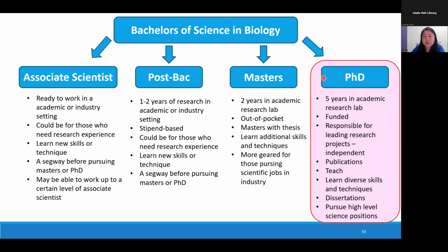Lastly is the PhD. I've boxed this and put it in red because this is what I pursued. This is about 5 years in an academic research lab. It is funded, so your classes are paid for and you are paid a stipend for living. Really, you're responsible for leading research projects, and it's an independent scientist role. You're given guidance from a professor, but you're responsible for leading those projects. Ultimately, you'll write papers that will be published in scientific journals. You may have some required teaching, where you teach undergraduates.